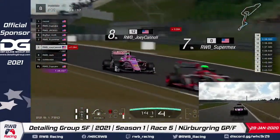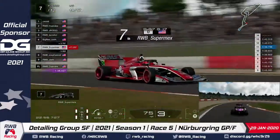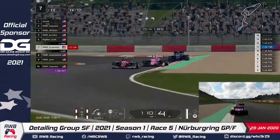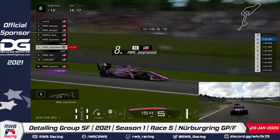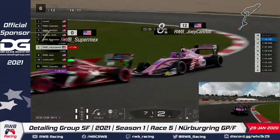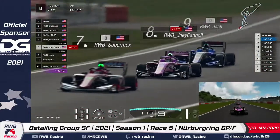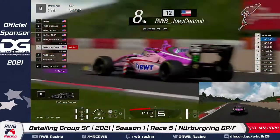Let's see. Joey's on the soft tires, and so is Supermex. But look at these tires on Supermex's car. They're pretty worn, right? They're definitely worn tires. But Joey Cannoli's got much better tires there. He might be able to carry these a little bit further through these last few laps. And that might... Oh, he's right there. Look at that. How close he is. And Jack is right there lurking. Jack also on those brand new soft tires.